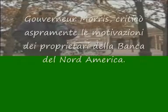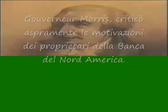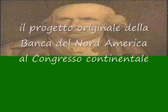During the debate over the future monetary system, another one of the founding fathers, Gouverneur Morris, castigated the motivations of the owners of the Bank of North America. Gouverneur Morris headed the committee that wrote the final draft of the Constitution. Morris knew the motivations of the bank well. Along with his old boss, Robert Morris, Gouverneur Morris and Alexander Hamilton were the ones who had presented the original plan for the Bank of North America to the Continental Congress in the last year of the Revolution.